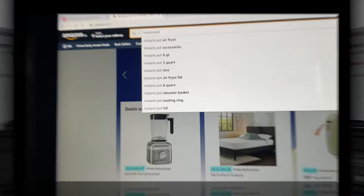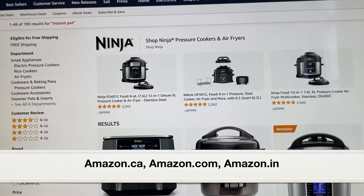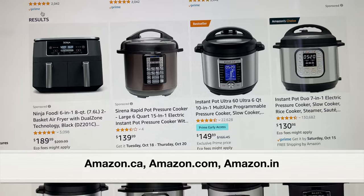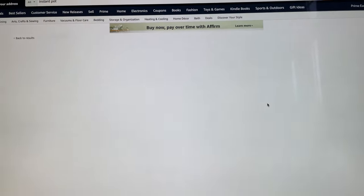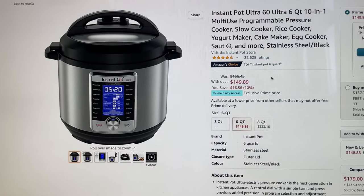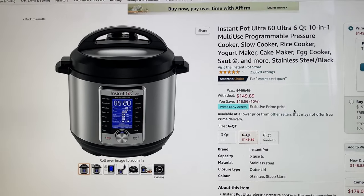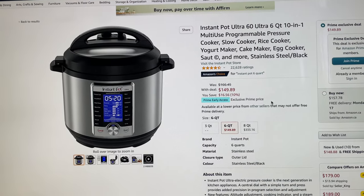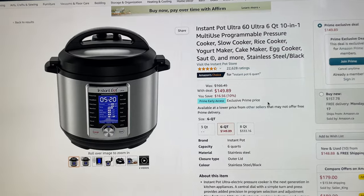Instant Pot is also available on Amazon: amazon.ca, amazon.com, amazon.in. That's the Indian Amazon. Just search Instant Pot and you will find all the different Instant Pot models. On Amazon, most of the time they have great deals on some of the models. And also on Prime Day, Thanksgiving, Boxing Day, you will find great deals on Amazon.